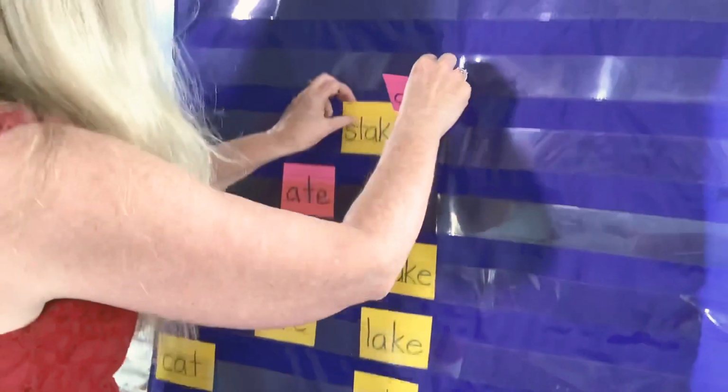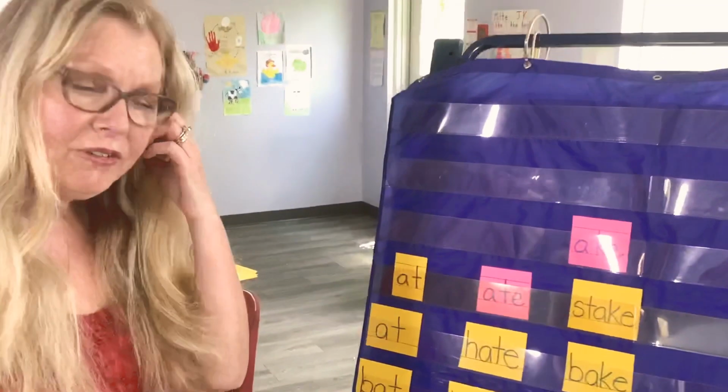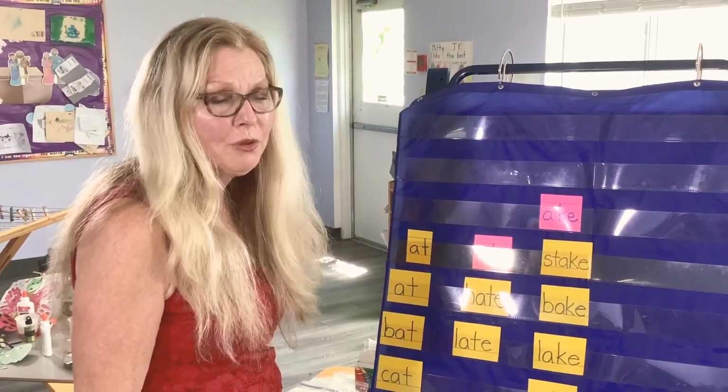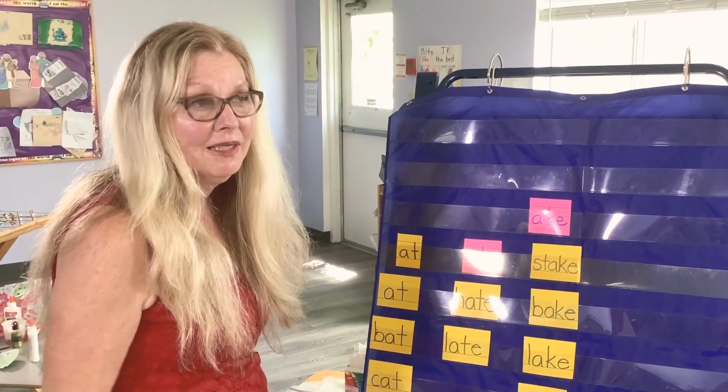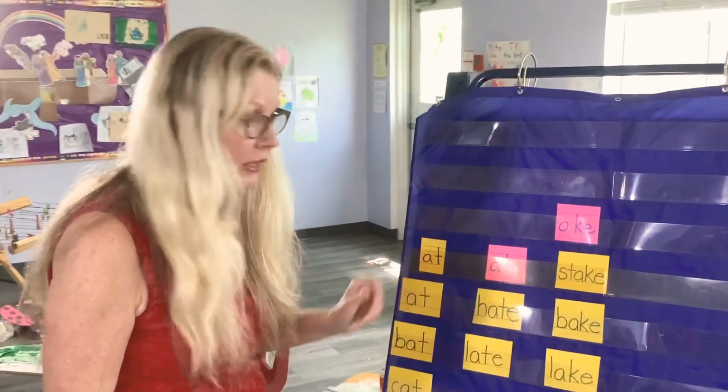Oh my goodness, we've run out of room. I have to move this up. Steak. Wow, we found all the word families, so there is none left over. I hope you enjoyed word families. I like doing it. I think it really helps you learn how to read and understand how the letters work together.